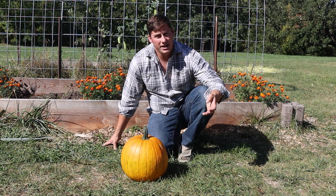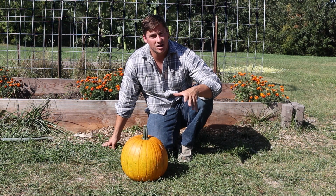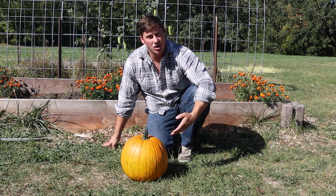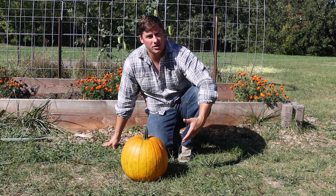Now, if you want to display them, I highly recommend, if you want them to last very long, to put them into the shade. Don't let them sit in the sun too long. Keeping them cool is really going to help prolong their life.